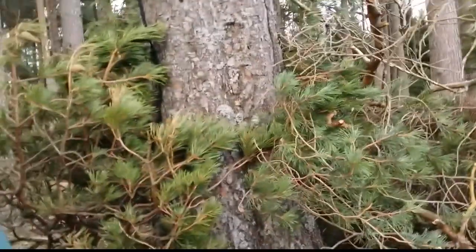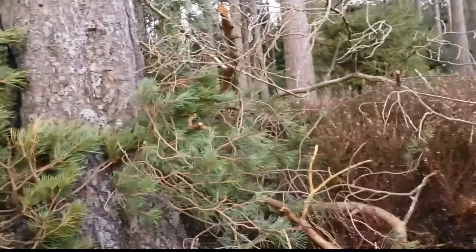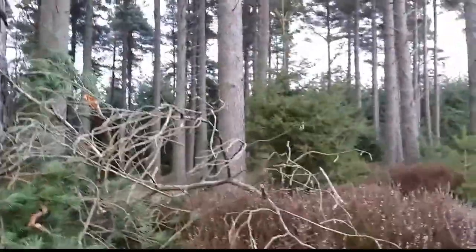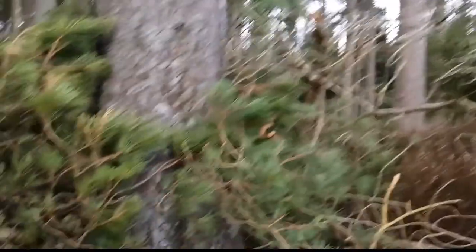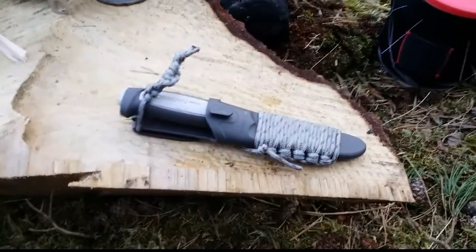I've put a little bit of camouflage type thing up at this end, and then on my top, just to give me a bit more camouflage, and also perhaps a little bit of protection from the elements. And what I wanted to do is just quickly show you this little beauty.